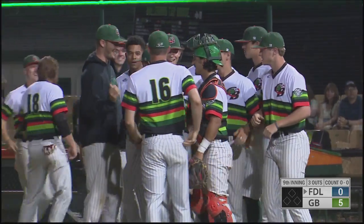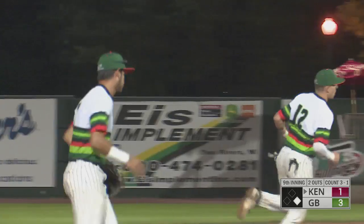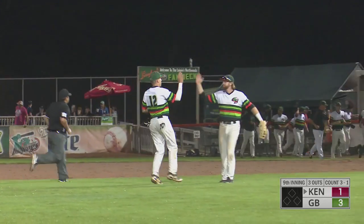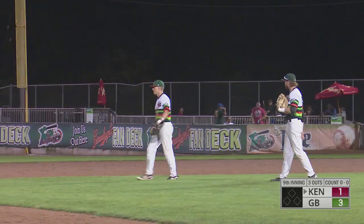Joanne Stadium. 3-1 pitch. Swung on, lofted to third base. It's caught by Blake Nelson. That's a Green Bay Bullfrogs victory. Ben Kaiser hangs on for the save, and the Bullfrogs secure their 5th win against the Kenosha Kingfish this summer with a 3-1 victory here at Joanne Stadium.